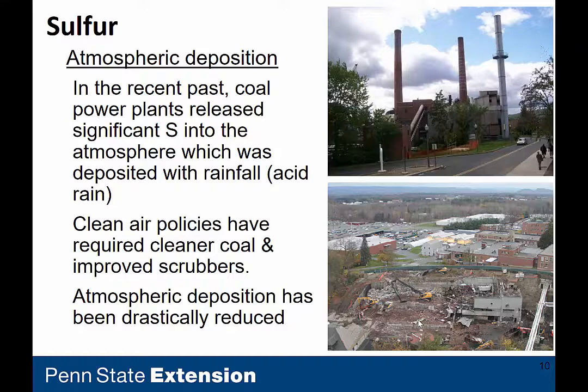So as I said right out of the gate, it wasn't that long ago we didn't really have to worry much about sulfur. I remember as an undergraduate in the late 90s when I took my first soil fertility class, the professor talked about how we get plenty of sulfur directly from the atmosphere, and even if they were to cut all that off, we've still got 50 years worth stored in our soils.